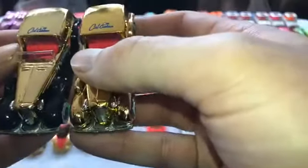The Cal Custom tampos, I believe, on these are the same. One's a little thicker from application being put on, but nothing to really note. And the bases are the same.